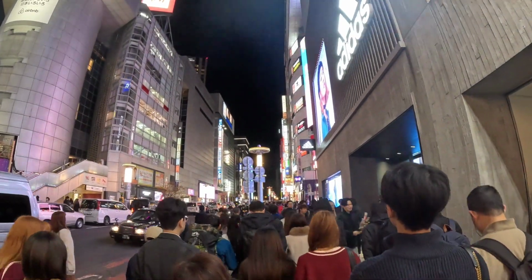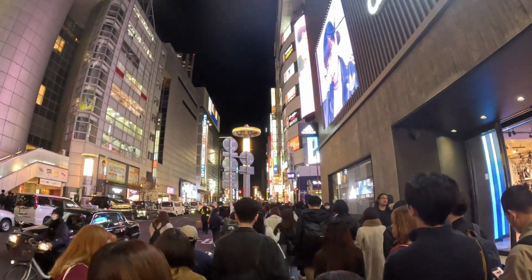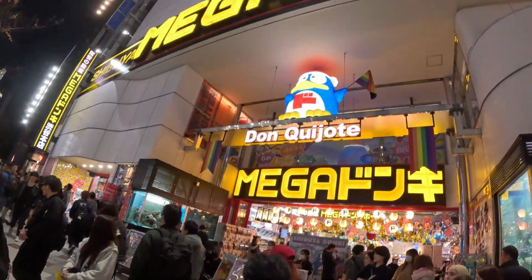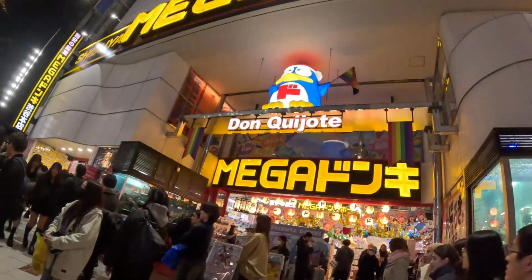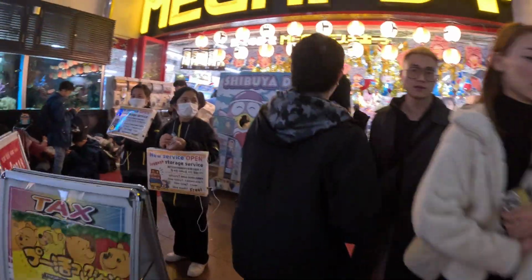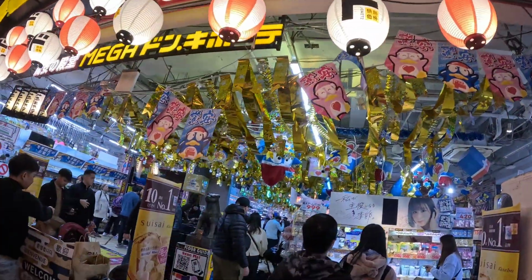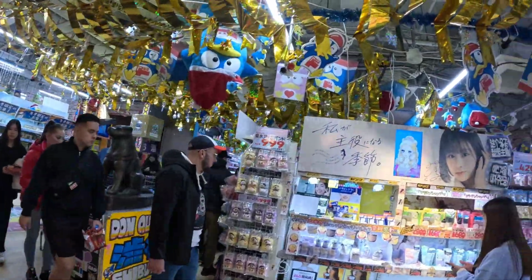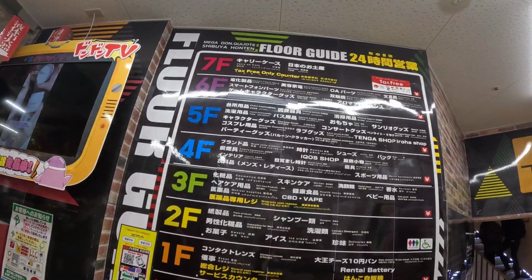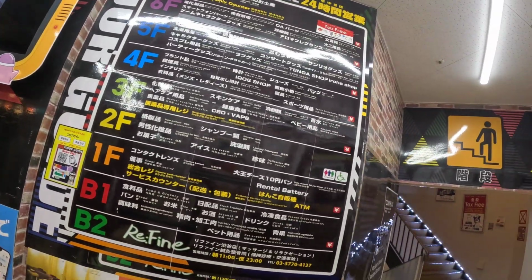So now I'm trying to find the 7-story Donki, Don Quijote as we call it here. We have it in Singapore as well, but of course not as large and expensive as the ones they have here. And I finally found it. It is huge. Let's go in. You can just see how extensive the floor guide is. I will show you every level just briefly. It's crazy.